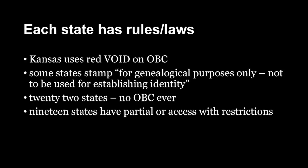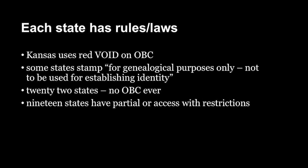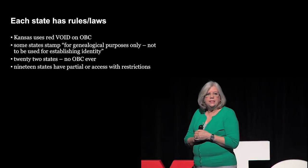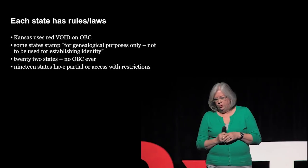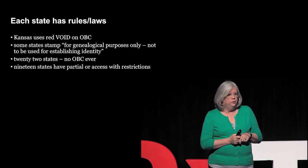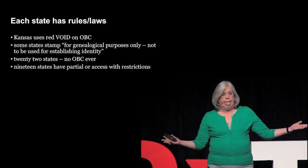And in Kansas, and I like to warn adult adoptees about it because it can be jarring to see, you get the original birth certificate, and diagonally in bright red across the document, it reads void. And that is so this document cannot be used for fraudulent purposes. Some states, Missouri, for example, stamp for genealogical purposes only, not to be used for establishing identity.